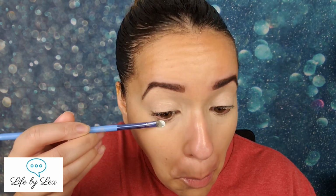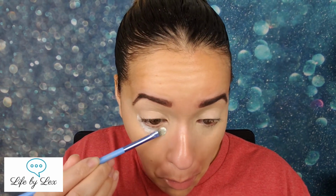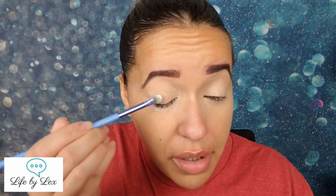And then I just take setting powder for my under eyes. I'm going to use the Everyday Vacay setting powder, and I just set my under eyes that way. Set up here too while I'm at it.